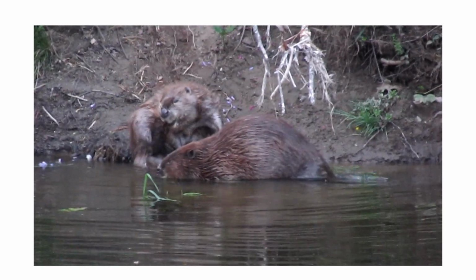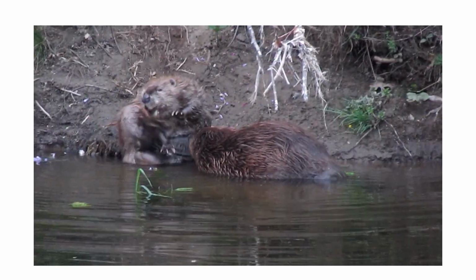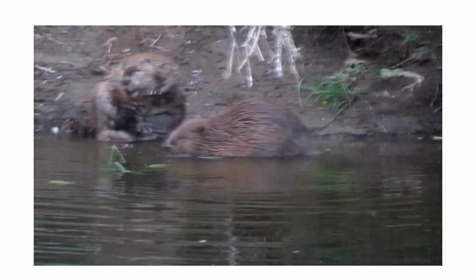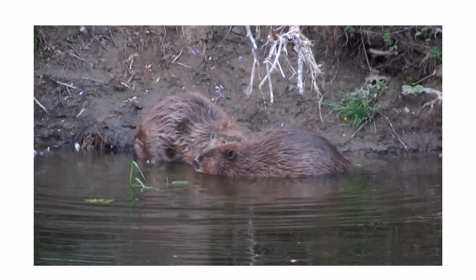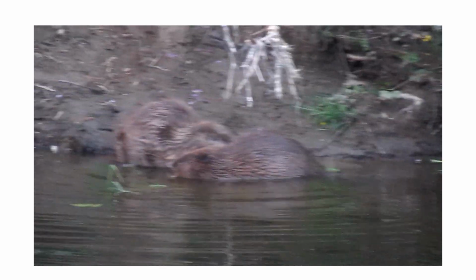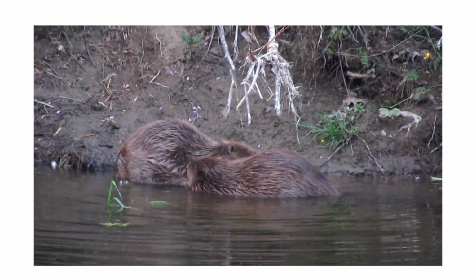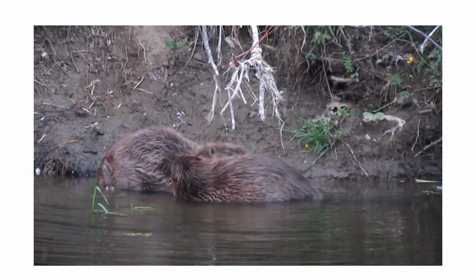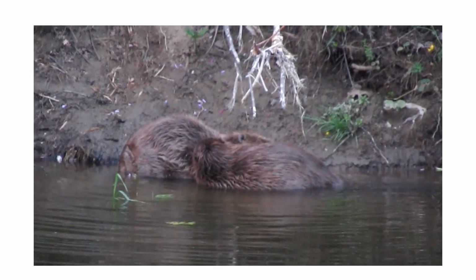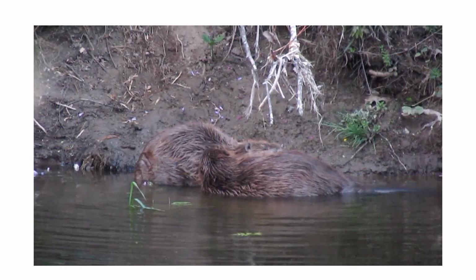And there's Dad Beaver at the back again, and they do live in a very close-knit family group, and it's really quite touching to see the interaction between them. So they're having a nice groom there. So Dad Beaver, he's quite old. You can see his fur is quite often a bit unkempt and spiky, so it's always nice to see the youth grooming him.